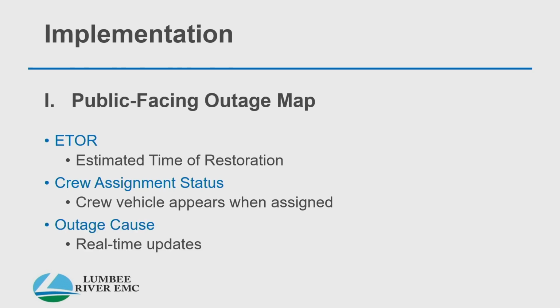And next was the outage cause. When the crews get there, they assess the outage and see what's going on, and they tell operations. When operations gets the information, we enter it into the system, and the membership can see what's going on live as we're fixing the outage.